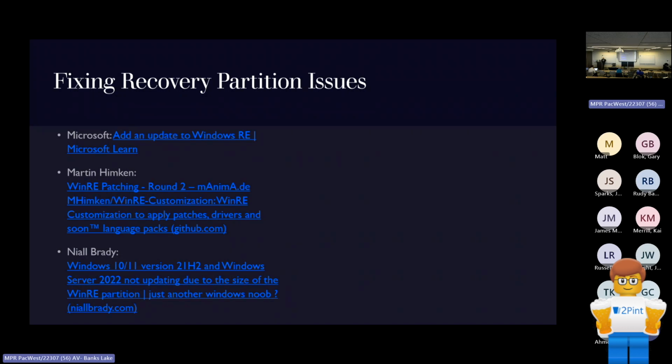Our colleague Niall Brady also wrote a pretty big blog post on the issue as well. So I thought there was no use recreating the wheel, since these guys have both done things that are actually a little more comprehensive than what the Microsoft KB does in terms of making a backup.